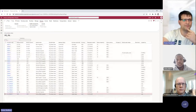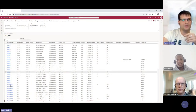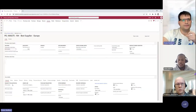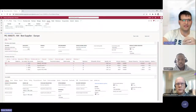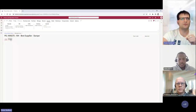So as the last thing here, let's go to accounts payable, all purchase orders, and take a quick look at purchase orders. There are some purchase orders, and I am going to open this one just as an example to show you. As you may see, it contains several rows. To be precise, there are 4 different rows with different items. That's okay.